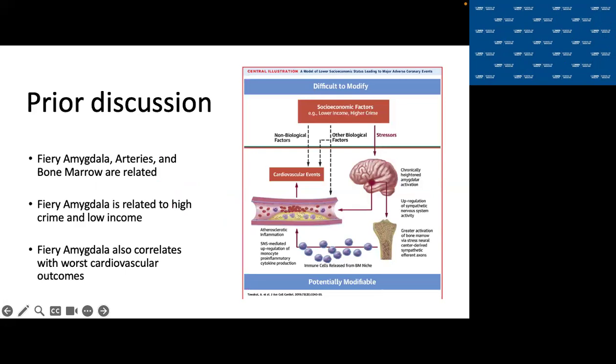So here's the brain, and they looked by PET scan at this area called the amygdala. And they say the amygdala activation, which is when the FDG goes up, like when it's inflamed, relates to having the bone marrow activated. That's the bone picture here. And the bone marrow puts out a bunch of cells, usually B cells and T cells that float around, some macrophages. They're just fancy names for bone marrow cells that go into circulation, and they go to the blood vessel, and they see the blood vessel and now create inflammation on the blood vessel.